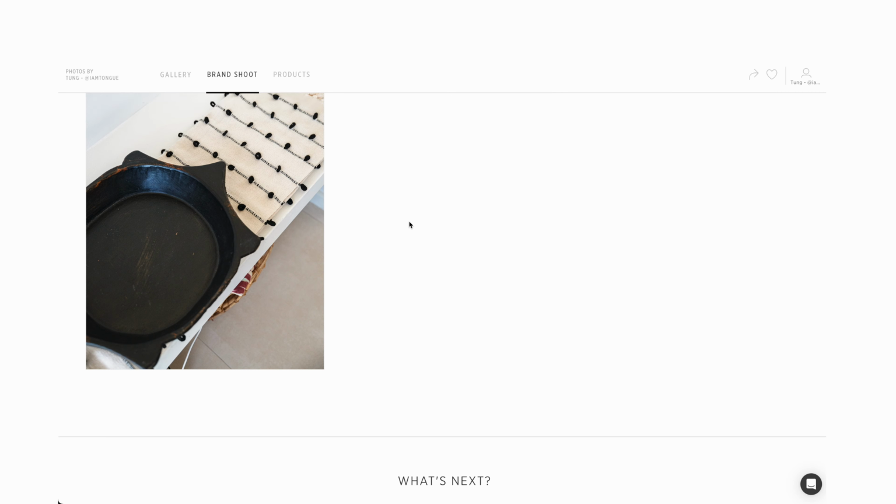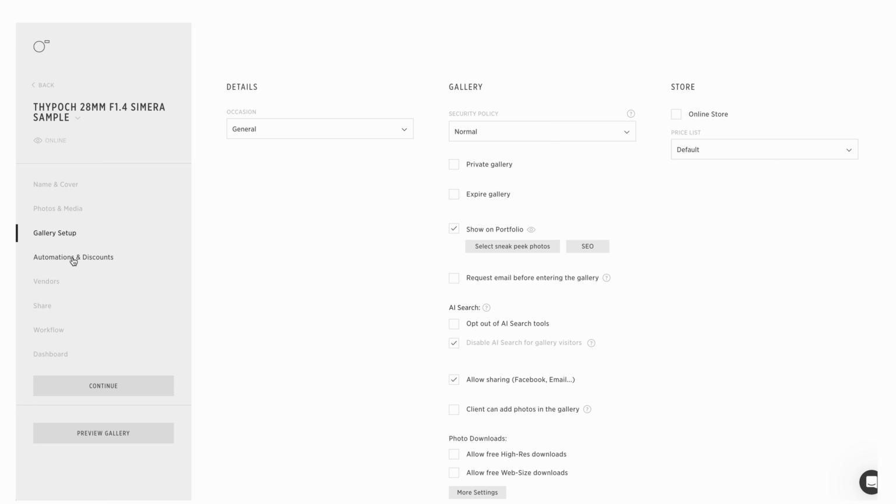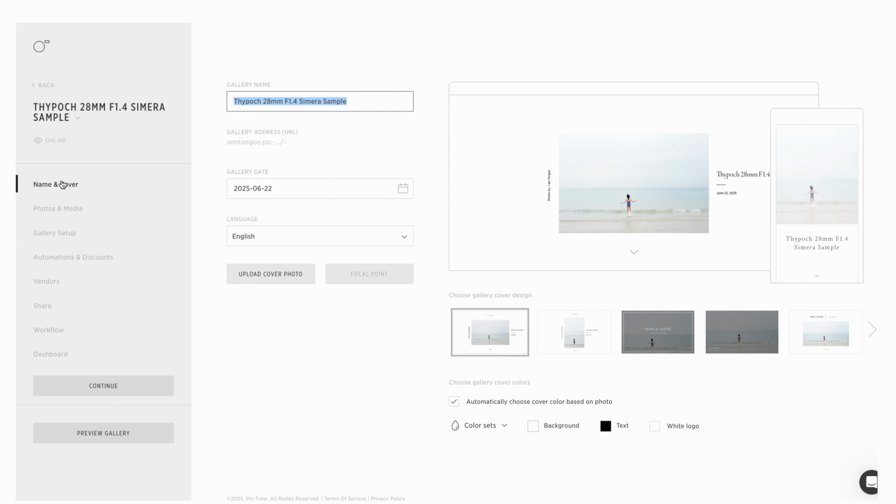But I'm also using it not just for client proposal shoots, or wedding stuff. As a YouTuber who reviews camera gear like cameras and lenses, there are people who have asked me to see a high-res version of the photo instead of seeing it in a YouTube video where the scale is just 1080p or 4K. Now, I've started to upload some sample photos of the gear that I recently reviewed, something as recent as the Thypoch 28mm f1.4 Simera lens.